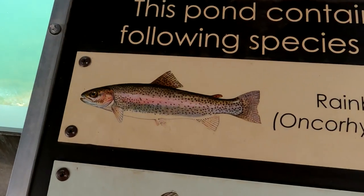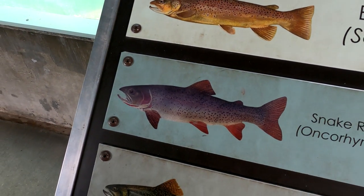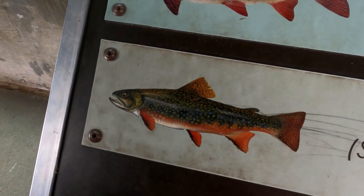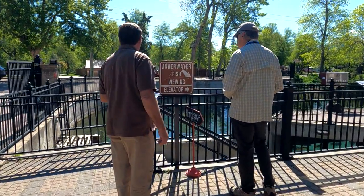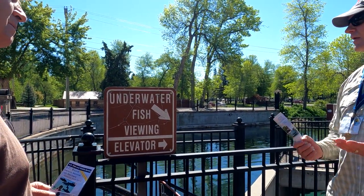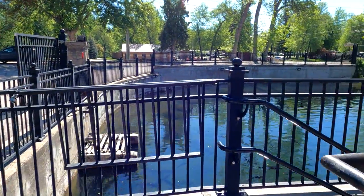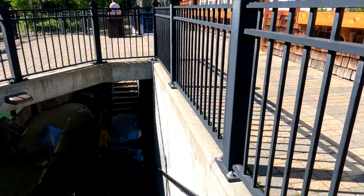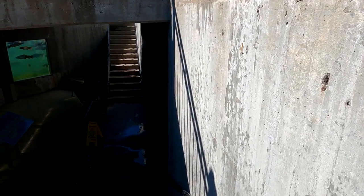So there's the rainbow trout, the brown trout, the Snake River cutthroat trout, and the brook trout. Cutthroat and rainbow in there. We think the biggest one's 10 or 11 pounds maybe. In this pond, yeah. And they kind of just live out their lives there. They just get fed. We sell fish food here. And then we got the pawn shop. Don't forget to check that out.